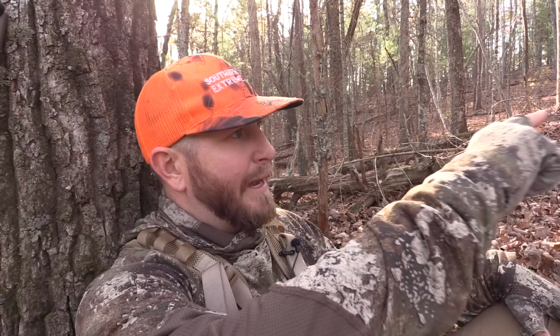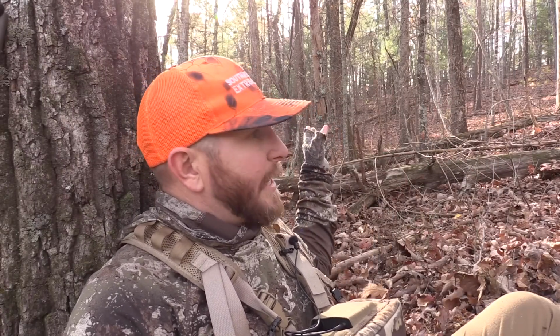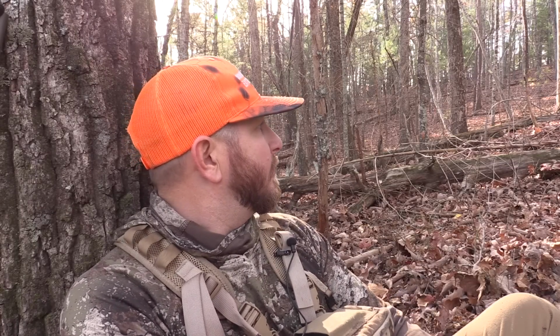I've got a good ridge system that ties. Basically, I'm on a ridge. There's another ridge over there. I can't really shoot it because it's so thick, but I can see. And that ridge meets my ridge right here. And at the top of this, there's a thick edge of pines. So it's a great place for those deer to come back and forth, checking for does. And then they can drop right off into this little funnel. There's a little drainage that drops down, and they can go on over to the next couple of ridges as well. So I think it's a real good travel corridor.